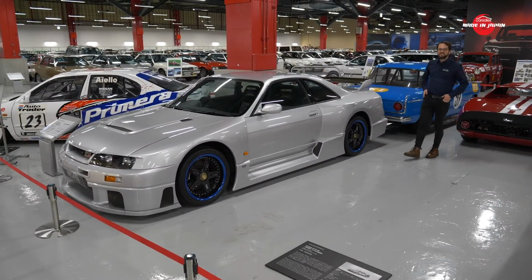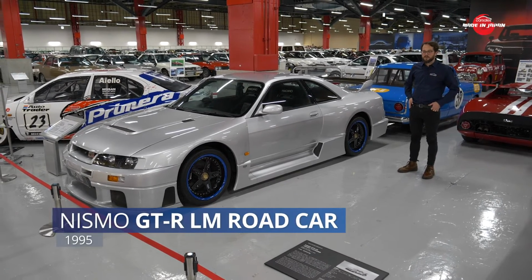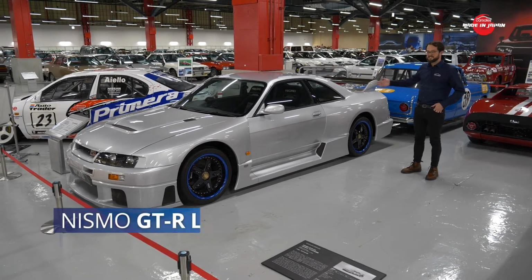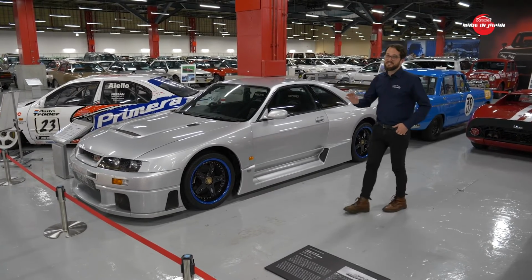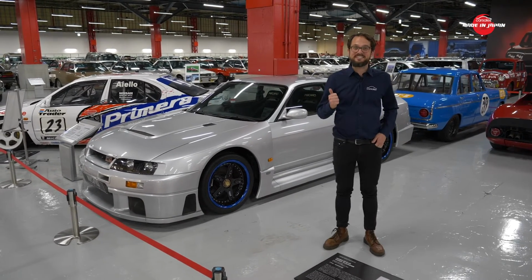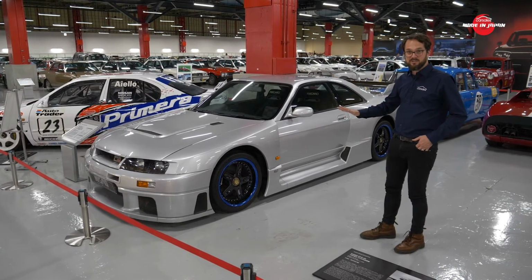At Nissan's Heritage Centre, there is a huge number of GTRs to choose from, but none are more deranged than this one beside me, the GTR LM. I have read about this thing for years, and in the flesh, it does not disappoint. This is a one-of-one car. Yes, it is road legal.